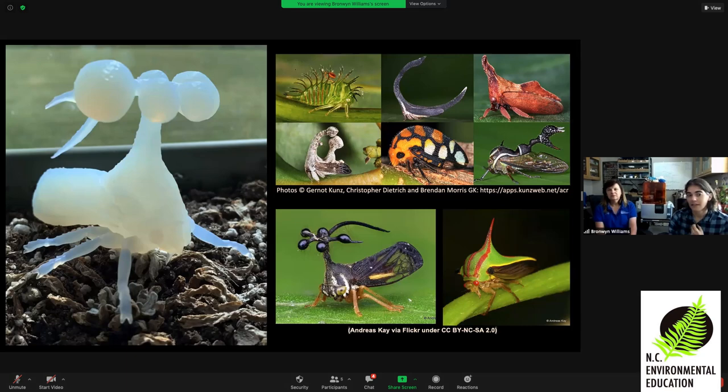And the other idea that we have is trying to not only introduce people to the wacky world of biodiversity, but to do it in a way that I think is fun and interactive. So, for example, this really crazy white unpainted organism is a tree hopper that we had printed, and you can see all the images of various tree hoppers.